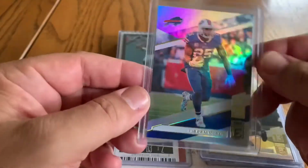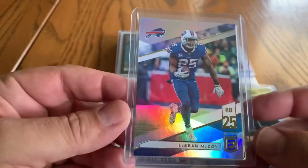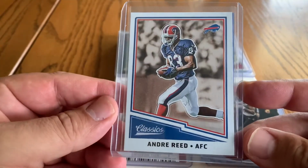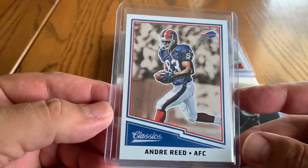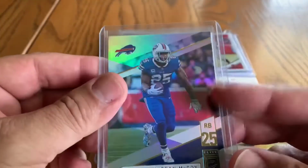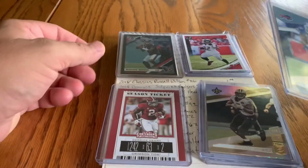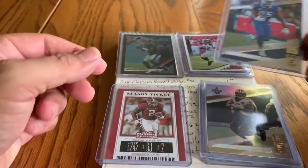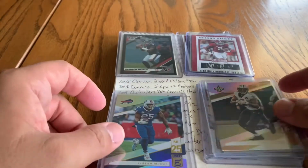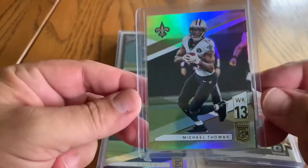We've got the first of our double orders right here. 2019 Elite LaShawn McCoy. Nice looking card. Followed up by a 2017 Classics Andre Reed. Got them both in a 55-point top loader. Two paper cards, so the paper card stock, no problem to fit them in. Two 25-point cards in a 55-point top loader.